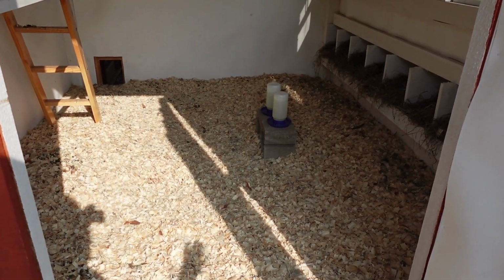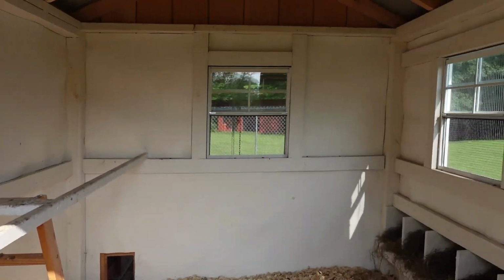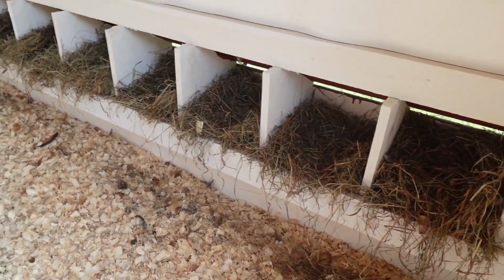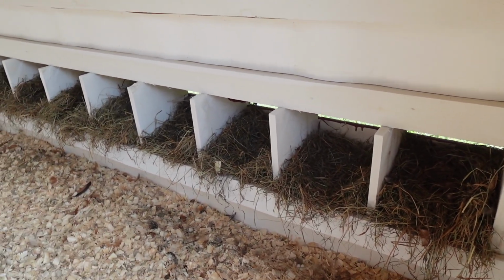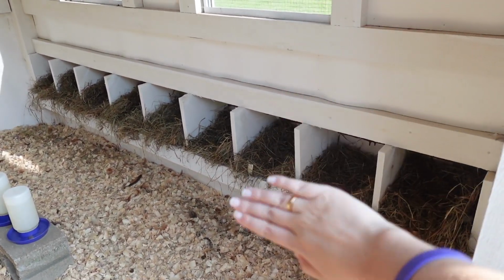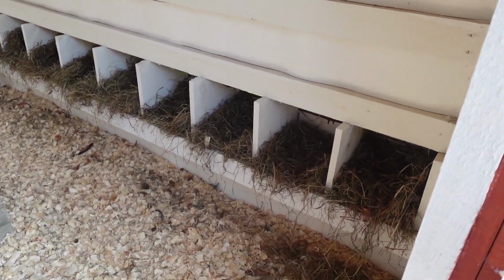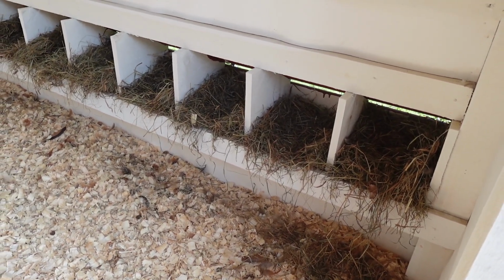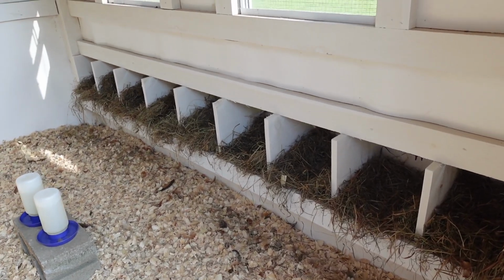And here is what the inside looks like. So about, I don't even know if it was a week ago, we put in the bedding for their nesting boxes, and we had this blocked off with a piece of cardboard just so that they didn't find it as a place to sleep and poop in. So we had unblocked that probably 5-6 days ago, and the next day we got an egg, so that was crazy.